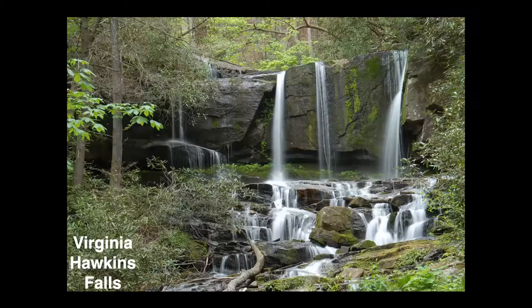Go. You can see why that's their favorite spot. So this is Virginia Hawkins Waterfall, also on the Foothills Trail in Pickens County. And it's definitely a segmented fall. You can see four or five segments of the first drop, and then it becomes a tiered waterfall after that. Virginia Hawkins.